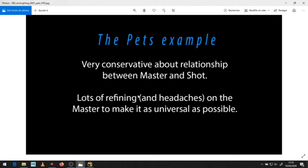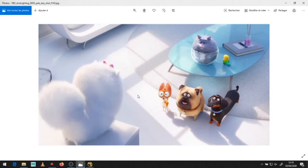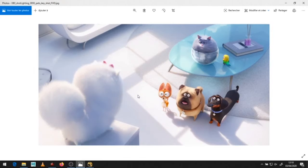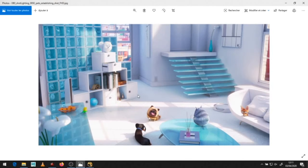It's on The Secret Life of Pets, and I've been working on this master for 2 weeks. I'll show you here the master as it is on 3 different shots, and there is actually no shot lighting on these 3 shots. Basically you take the master lighting, plug it into this shot, and you will get this result by default. Now these images, of course, have a bit of compositing, but I can tell you that it was not too far away from the lighting.